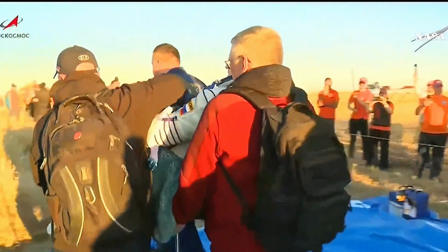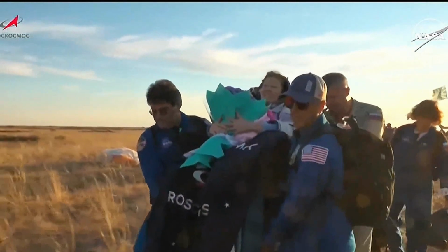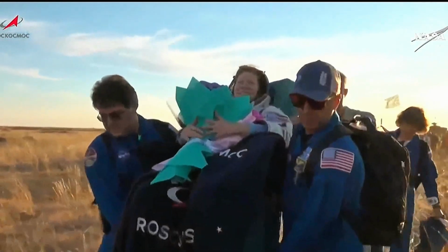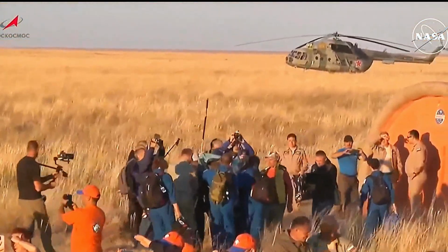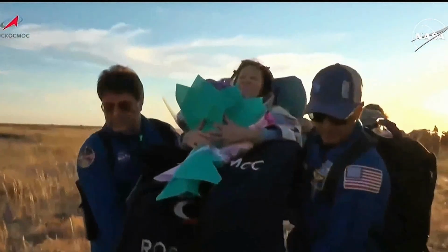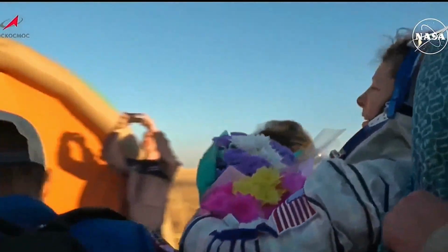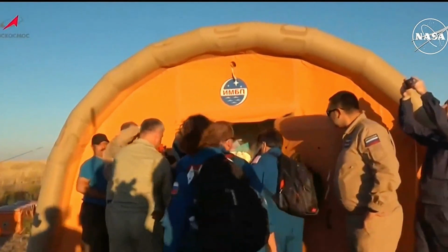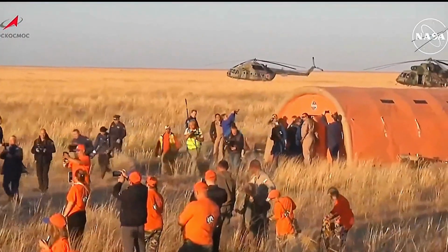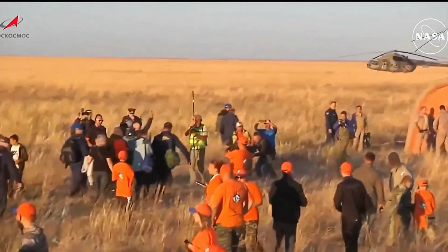And Nikolai Chub is now making his way to the medical tent. We've got some applause from the tourists and onlookers here in Kazakhstan at the landing site. But I think with all 3 crew members making their way back to the medical tent, I'll probably wrap up my report here in Kazakhstan in the desert as the sun begins to set. Again, it was a beautiful day for a landing. Everything was picturesque from our end. Tracy's looking happy to be back here on Earth after her 6-month mission.